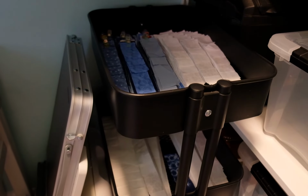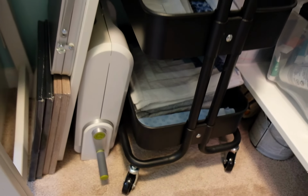This is one of my quilting projects. It's for my husband, and he is sad that I have not finished it yet.